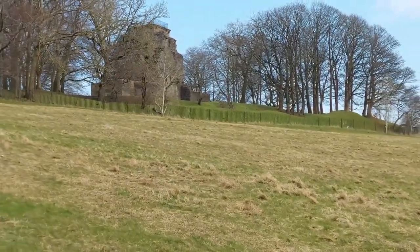Now, it dates back to the 15th century, around about the year 1400, the main castle was built, but it's actually on a much earlier site. That was built in the 12th century by a chap called Robert de Crook, hence Crookston. And we have this prominent hillock that's overlooking the Leven water, so it was guarding this important trade route along the river.